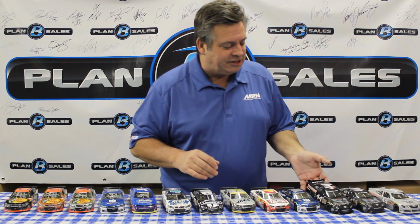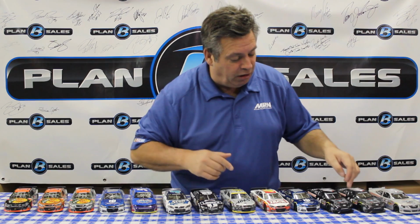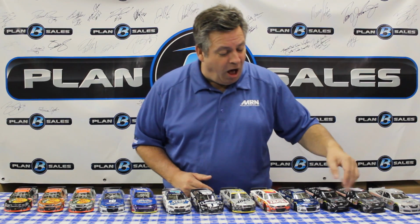And finally, down here in the end, we have a real special car to us. It's the David Starr car that he ran at Chicagoland. And this one has Whataburger on the side, and we love Whataburger, but on the front, we really love what we have. PlanBSales.com, and those nuts at DiecastCrazy.com, they all got involved.